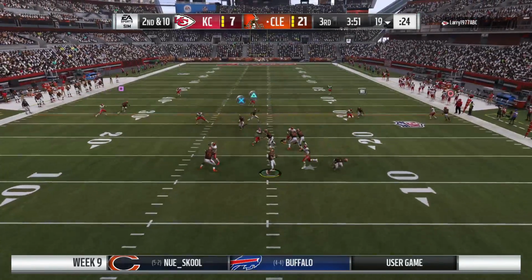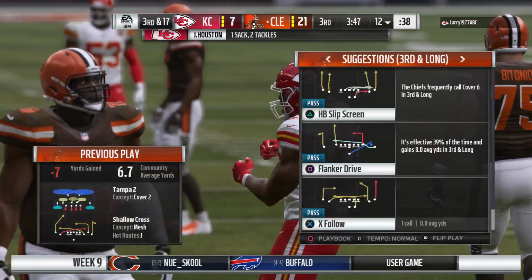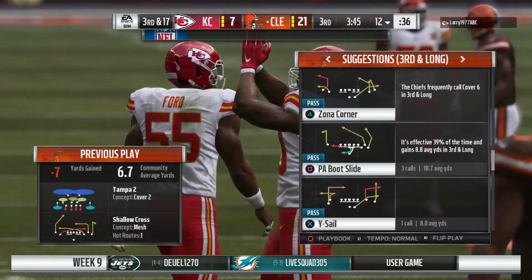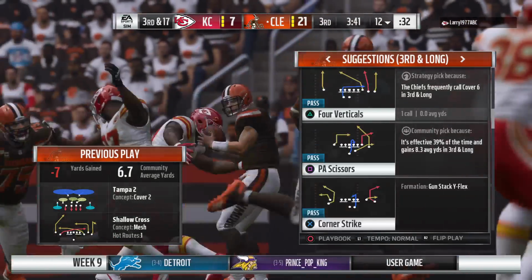Now a 2nd down throw for Mayfield. And the Chiefs are going to get him. Justin Houston in there to bring him down for a loss of 7. Well, it was 2nd long. Now it's 3rd and even longer.